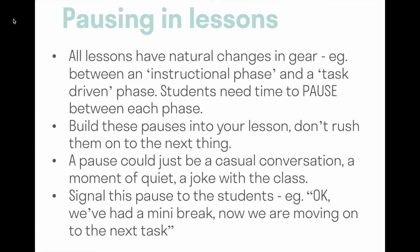And a lot of you out there will remember teachers perhaps that you were taught by or other teachers that you've watched at your school, and you know the ones who actually take that time are the ones that have calmer, more focused lessons. So that's what pausing is all about. Yeah?